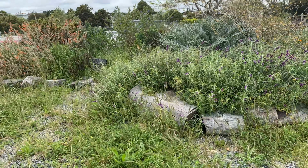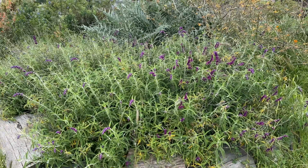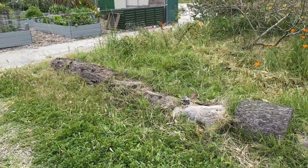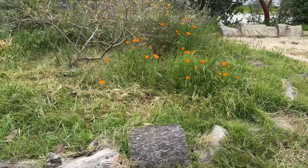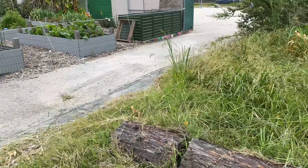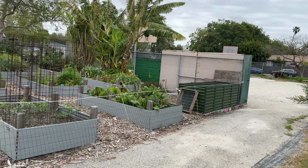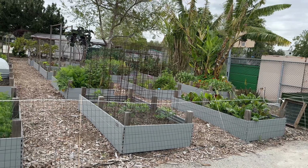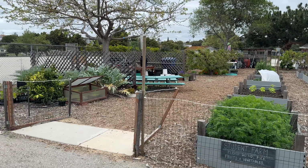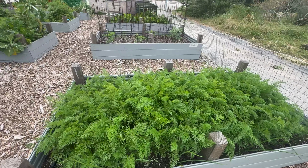Like its name says, it's a little bit wild in places, but that's really good for nature in general, to let things go a little bit wild. The pollinators love that. And you're not going to see a bunch of pollinators out today because it's very chilly and cold and rainy. But I really like seeing the vegetable garden. Your native plant garden will also help your vegetable garden by drawing in beneficial insects, so it's always a good idea to keep the two close together like this.